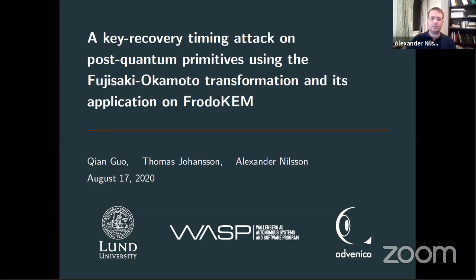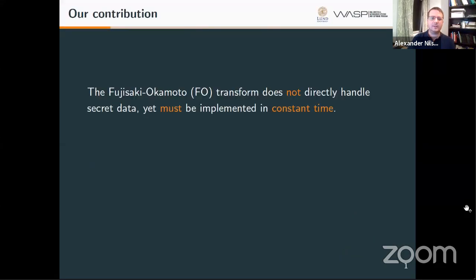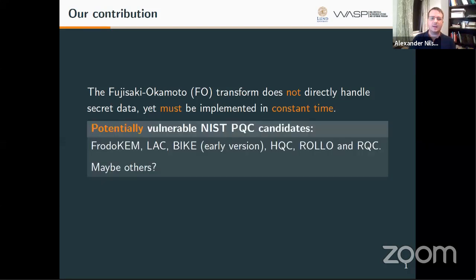All right, so moving directly to our contribution, we have the result that the Fujisaki-Okamoto transform must be implemented in constant time. This was not previously known because it doesn't handle secret data. So this is an implementation attack, but it's not previously known. We can see that it potentially affects a lot of different post-quantum crypto algorithms. And we have decided to show it on a scheme because it has a conservative design, and the designers have a clear statement of using constant time implementations in the rest of the implementation.